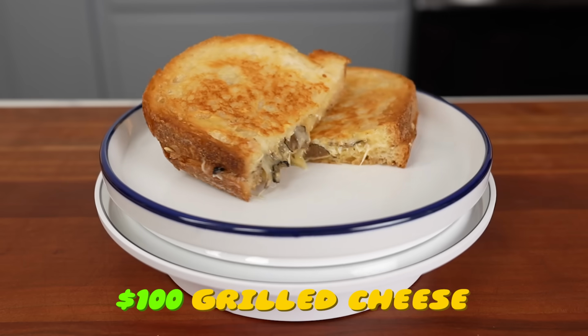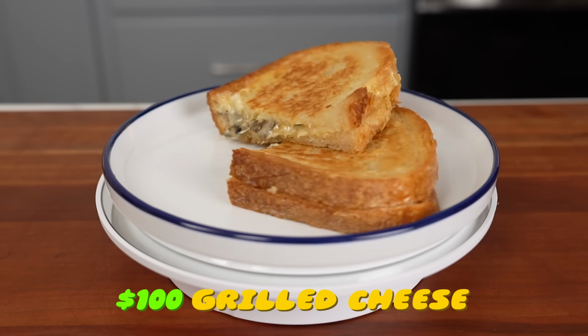Cheese-tastic. We made it to the $100 grilled cheese. I never thought in my entire life that I would be eating a $100 grilled cheese. I'm so excited to try this. What are you feeling, dude? I'm excited, dude. Have you ever had a $100 grilled cheese?